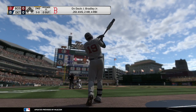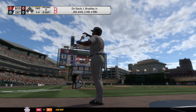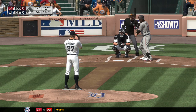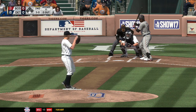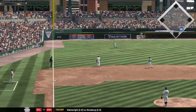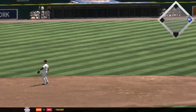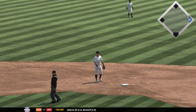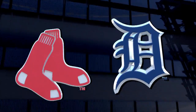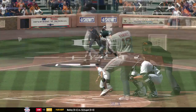3-0 now. Jackie Bradley Jr. will be next. Check swing and a pop-up now to the left side. And that's in there. Base hit. How do you like that? A check swing and he gets a single. Most people are complaining on a check swing. I didn't go. Now you see what happens when you do. Junior.